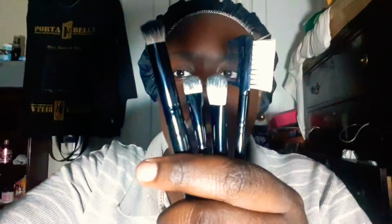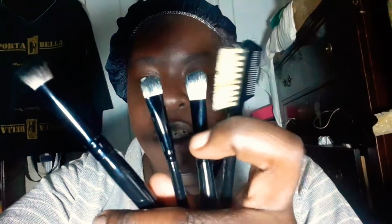Cool, cool. So these are what the brushes look like up close. I'm definitely going to keep this one for nose contour. Maybe this one for cut crease. This one for primer. This one, I don't know what to do with it. You know me, I would never pay $19 for a full set of eye brushes. So that's something that I would never get.